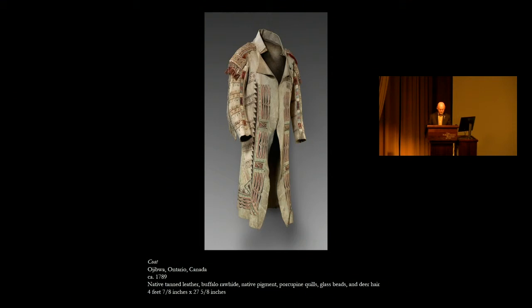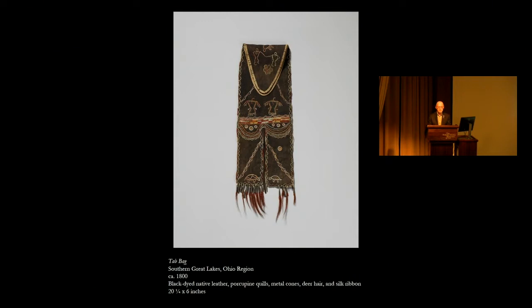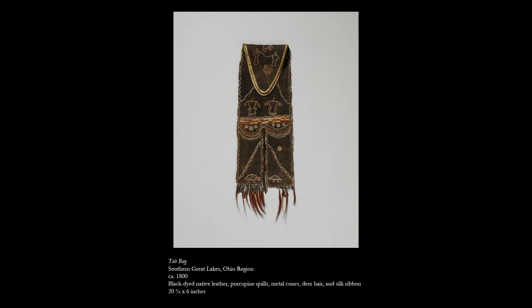So American Indian Art Magazine, volumes 1 through 40, oftentimes for very particular objects. For instance, let me go back one. These black dyed bags, there's an article, I don't know, it must be 10 or 12 years old, by Christian Feast, where he talks about these bags in great detail in terms of what was known about them. So American Indian Art Magazine is a great resource, often for singular kinds of objects.